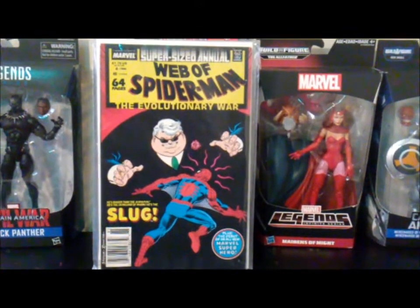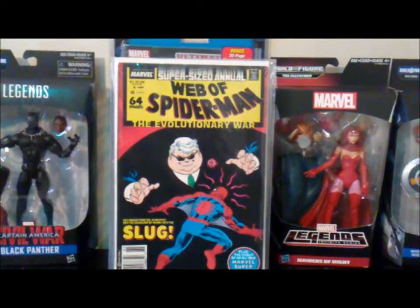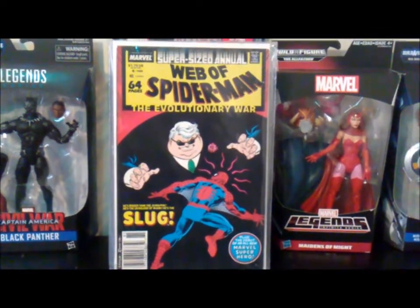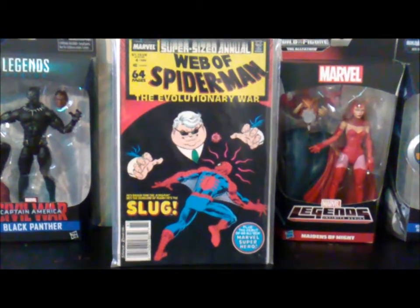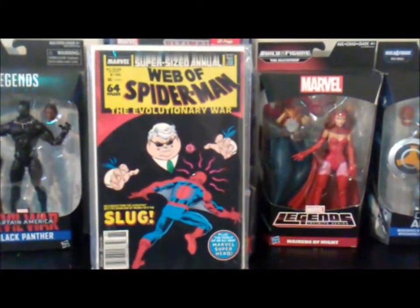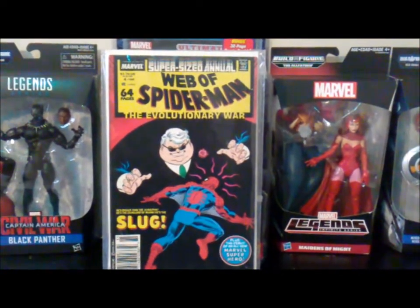So I jumped at this issue because I saw it in somebody's video, and I said I'm gonna get me the first appearance of this fat guy that I have no kind of interest in anyway, but I'm just gonna pick it up just in case. And this didn't end up being the first appearance of Slug. Wonk wonk wonk. So it's fine. I got it. I got the Web of Spider-Man. It's gonna help me out with my run on the Evolutionary War. I have a couple of those comics, so I'm pretty happy to have this. This comic is from 1988, so it's pretty old, so I'm happy to have it. Giant, supersized annual newsstand, and yeah, pretty cool.